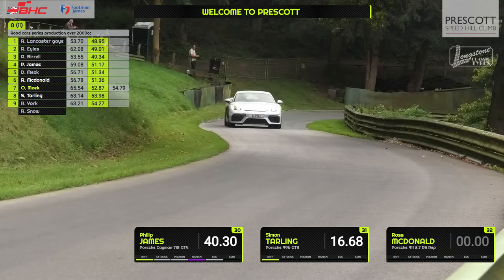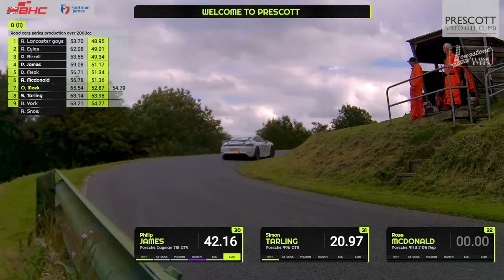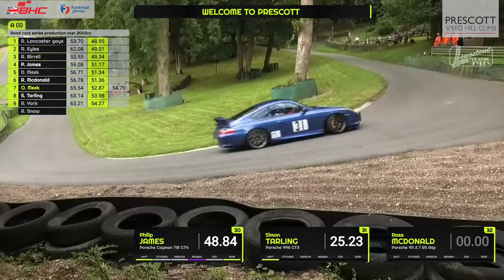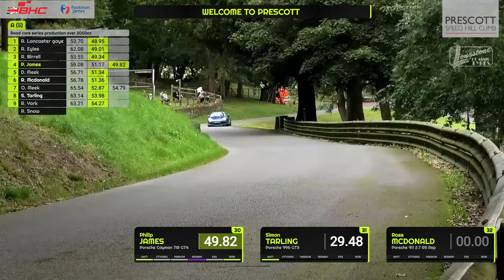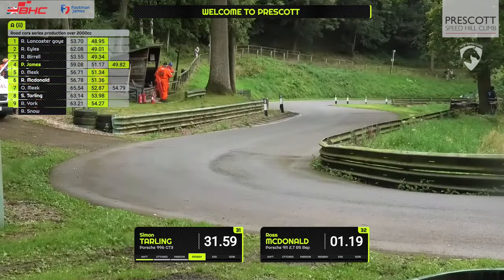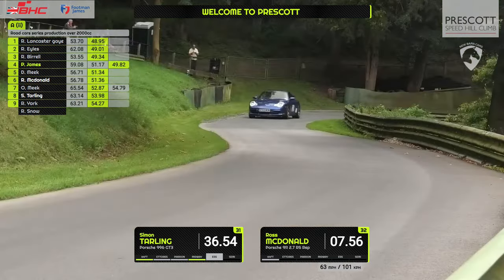We have Philip James on the course in the Porsche Cayman 718 GT4. We've got Simon, which you see on your screen now. Simon Tarling is just going through Ettore's now and up into Pardon in the Porsche 996 GT3. And Ross McDonald in the classic Porsche 911 2.7, but it's got a 3.2 in it. It's just launched off the line. We had a 49.82. Over to you.